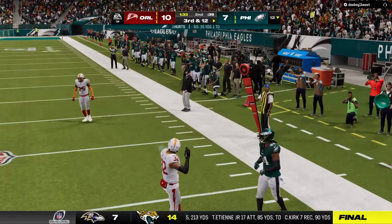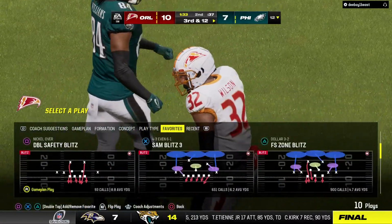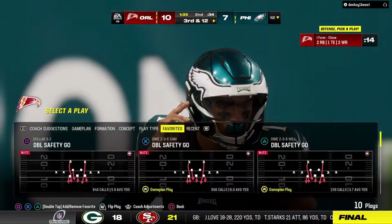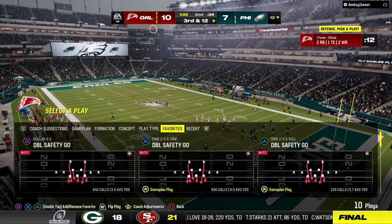A second down pass play there, but it's incomplete. Had an open man that time, but ended up putting a little too much heat on it, don't you think, partner? Absolutely. Just needed a touch more air under it. Instead, he fired an absolute bullet.